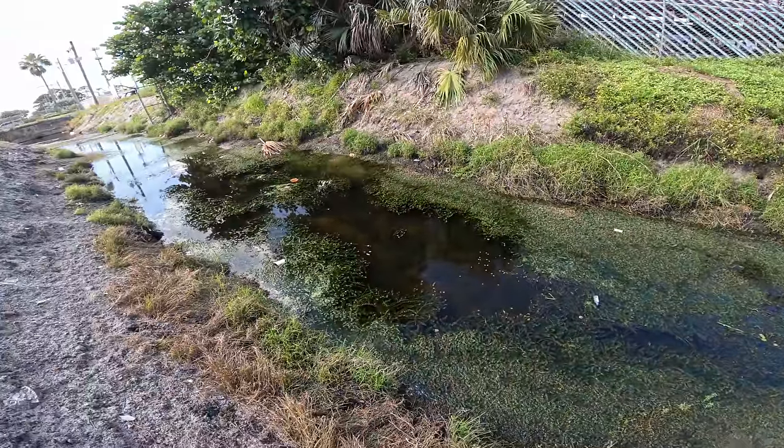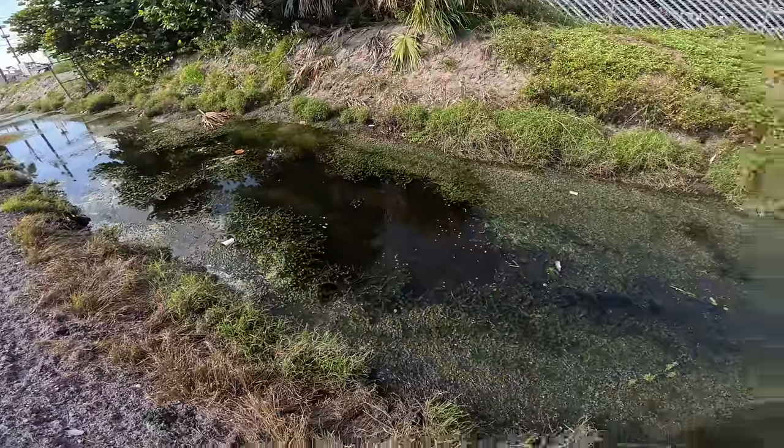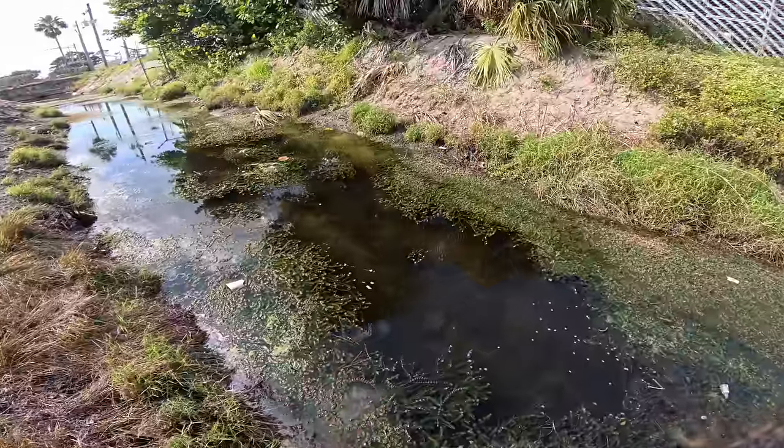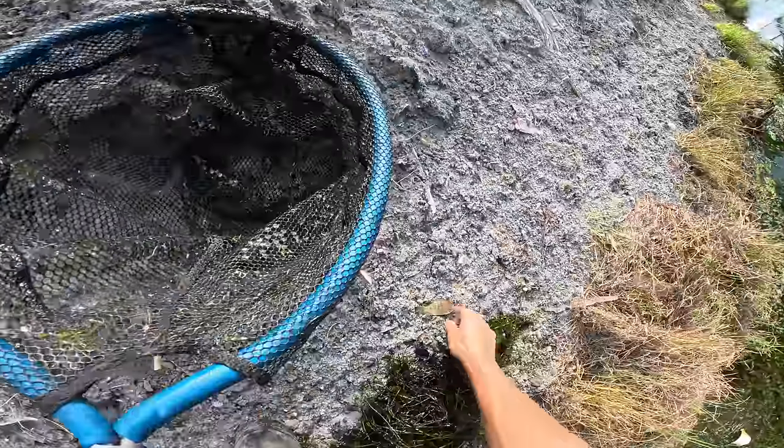We gotta give them a second to see what happens, and then if they react, I'm gonna pounce on them. Ooh, some cichlids. Okay, this looks like a good spot to net around as well. I see a ton of you guys could probably see them as well. The water clarity is incredible. Good net, good net. Ooh, little tilapia.